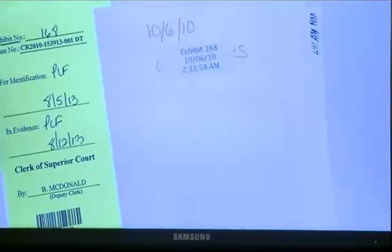Did somebody go through his pockets? The medical examiner did. And this was taken at what time? 2:34 and 21 seconds. And 168 is a photograph of his ID, a driver's license, isn't it? Yes. When was that taken? At 2:33 and 58 seconds. 169. What are we looking at here? A photograph of some other items that were removed from his pocket. 169 was taken at what time? 2:35 and 17 seconds. And that's on October 6th, right? Correct.